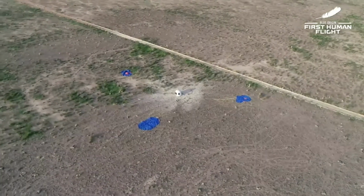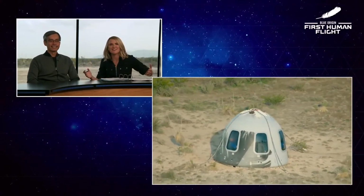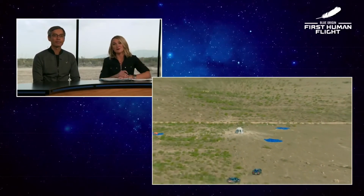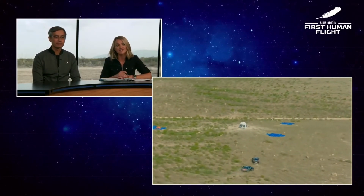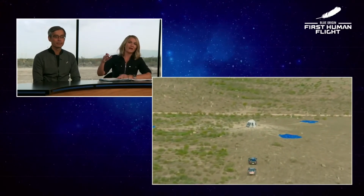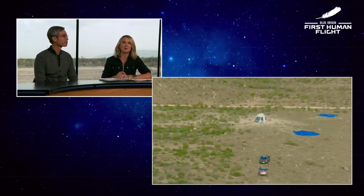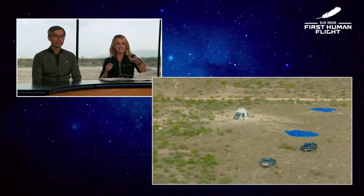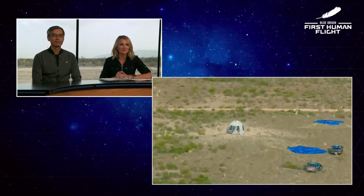Well, what a day. You can see the world's newest minted astronauts on board discussing their incredible flight of a lifetime up to space and back. Our team is now preparing landing safety operations. The recovery crew has left the barn to go open the hatch. You can see them arriving at the capsule in the Rivians.